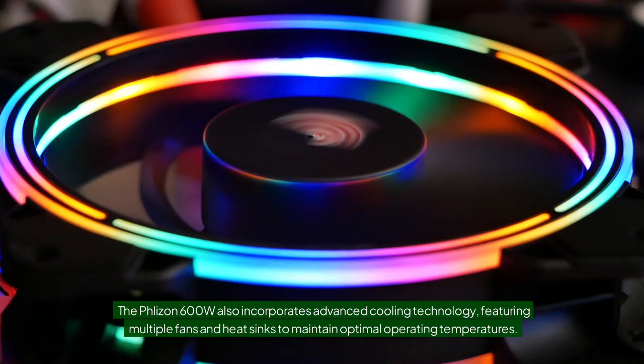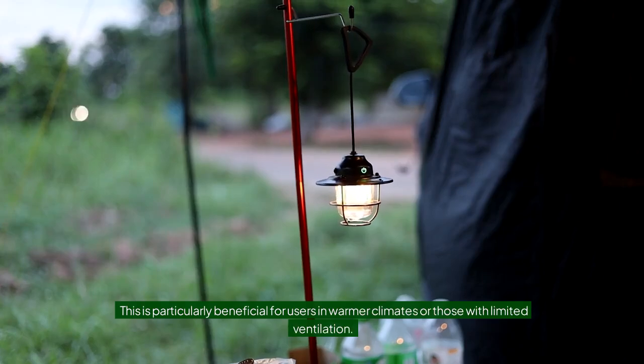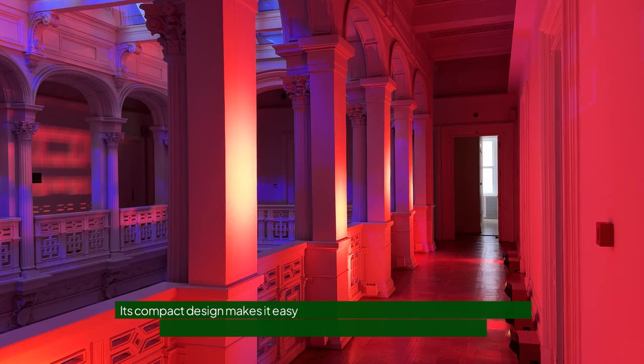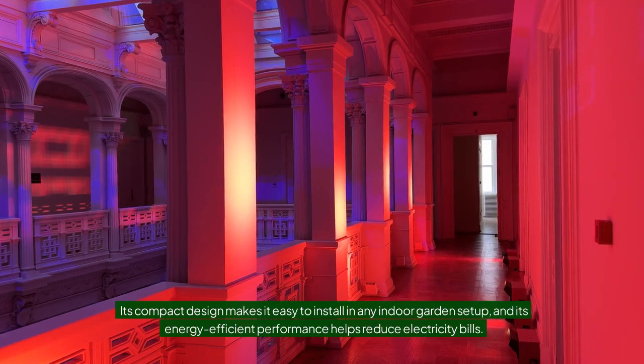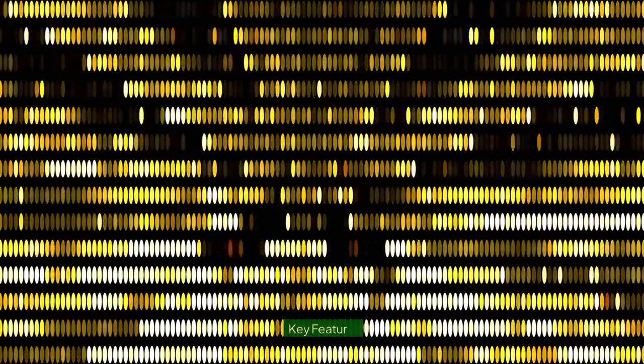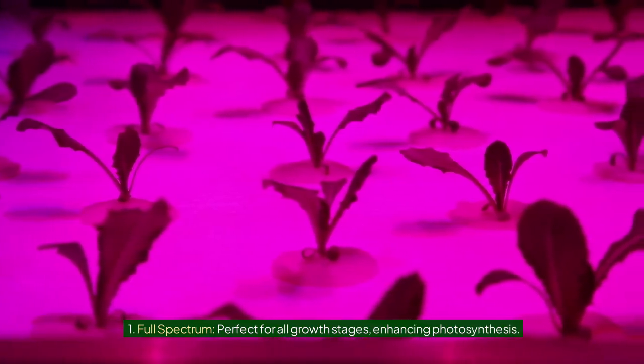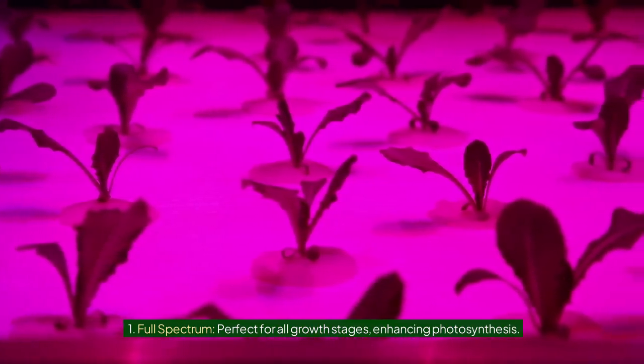The Flyzen 600W also incorporates advanced cooling technology, featuring multiple fans and heat sinks to maintain optimal operating temperatures. This is particularly beneficial for users in warmer climates or those with limited ventilation. Its compact design makes it easy to install in any indoor garden setup, and its energy-efficient performance helps reduce electricity bills. Key features: full spectrum, perfect for all growth stages, enhancing photosynthesis.